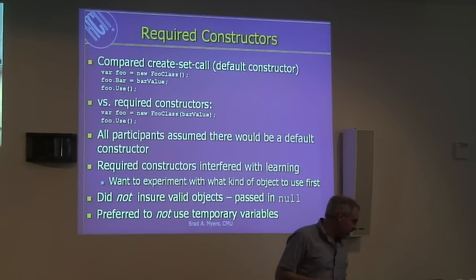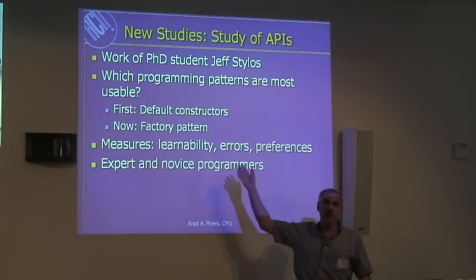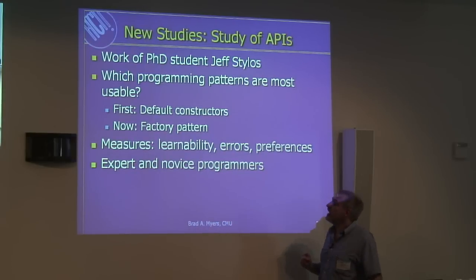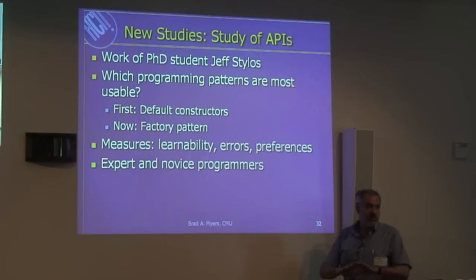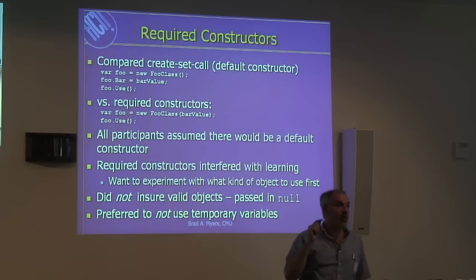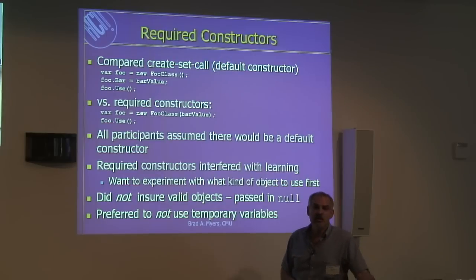So, as I mentioned, we studied both expert and novice programmers. He asked what kind of people we studied. It was both expert and novice programmers. And this is universal. It's across the board. And in fact, we looked at very specific APIs with which people were already familiar, and they still got this wrong. OK?